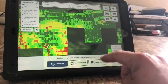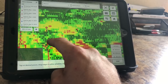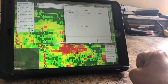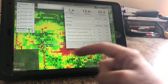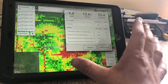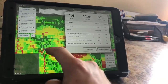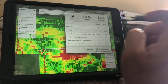Now if we go and select a new pass and go up here and select the rolled pass, here's the rolled pass, 52.4 bushels per acre. Those two passes were side by side. You can't say that the dirt was all that different, but the yield was 4.1 bushels per acre better on the rolled beans versus the non-rolled beans.